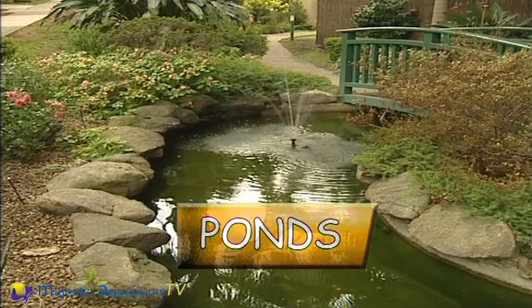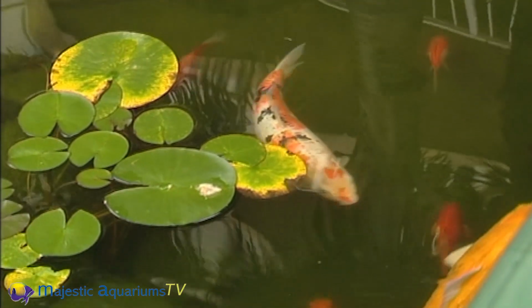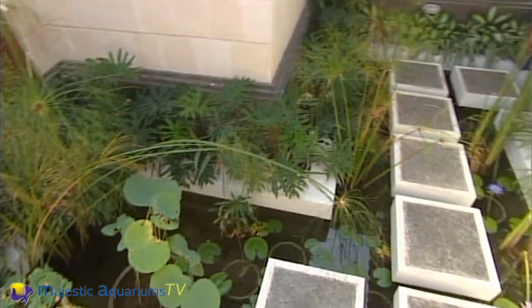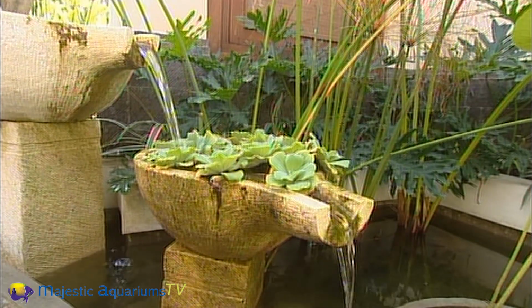Some of the larger growing goldfish and koi carp are really best suited to outdoor ponds. An outdoor pond, if designed properly, can be an absolute asset to any backyard and is the ultimate water feature, offering hours of enjoyment and pleasure. A lot of the same principles for keeping fish in an aquarium also apply to keeping fish in a pond.